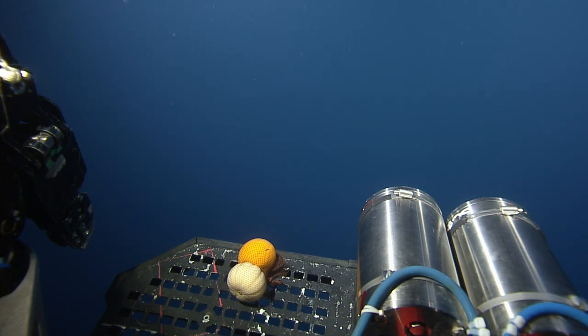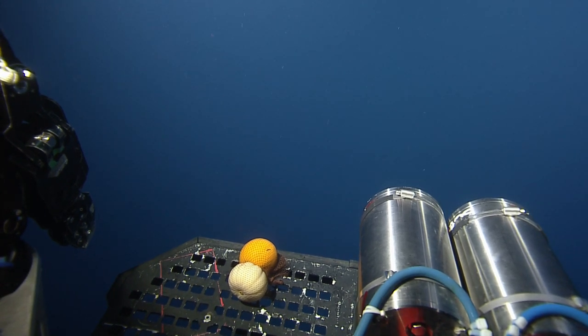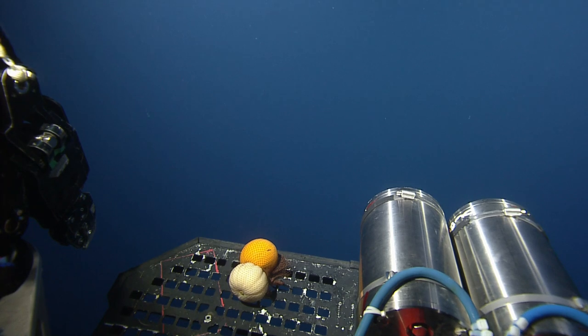I think our squids have become our way to notify the viewers that we are now at 50 meters. So that is going to be all from us today. We're going to start retrieval. Have a good night. See you tomorrow. Bye. Good night.